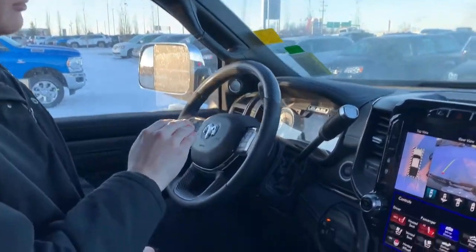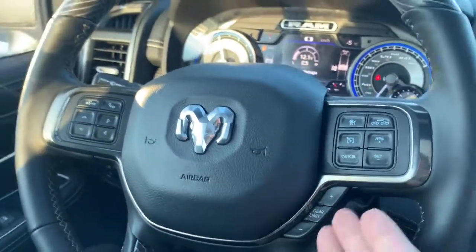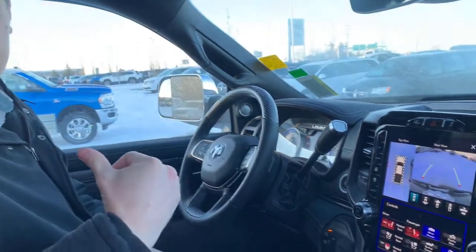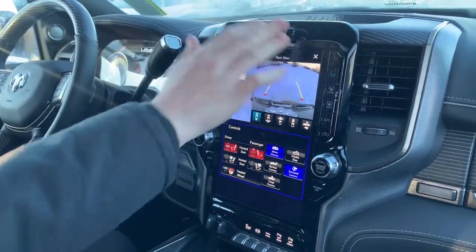Now if you guys look at the steering wheel here, you do have your adaptive cruise control along with your regular cruise control and your gear select here. It is a heated steering wheel along with heated seats on both sides and vented seats as well, with heated seats in the rear. Now if you're looking at the center console here, you do have a 12-inch touchscreen with your lane keep, your traction control.